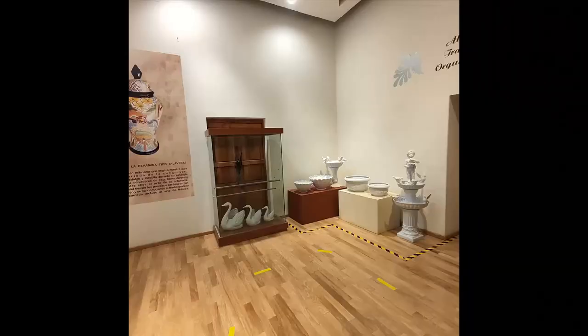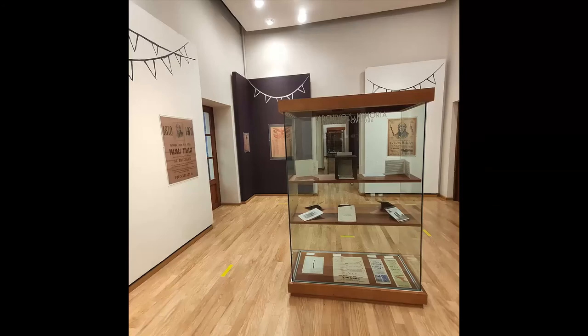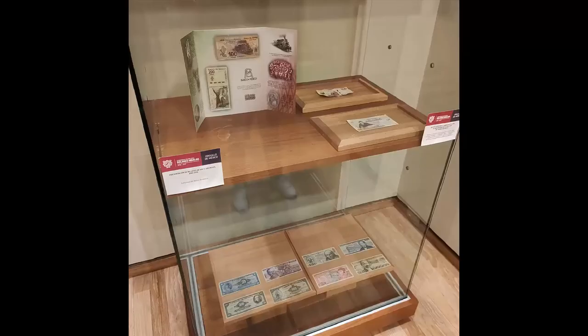This was the most beautiful place I went. The building housed more than 1800 objects that were part of the celebrations of the centenary of the independence. It also protects the replica of the bell that the priest Hidalgo rang.